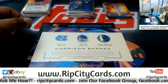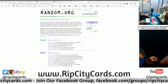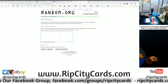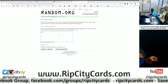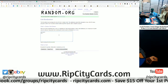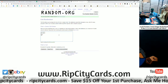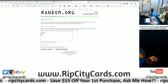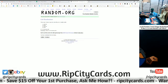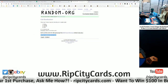So let me go ahead and pull up the random on the screen. Again, as you can see there in the corner, going five times. And we have Warriors. That's not how you spell Warriors. Warriors down twice. And the Mavericks twice. Going five times. Top team wins the box topper. Here we go. And the money shot, five. Boom. Five times. The Mavericks win it.